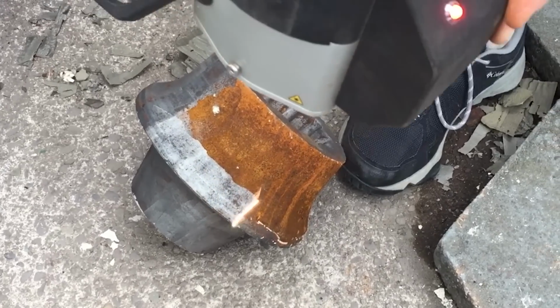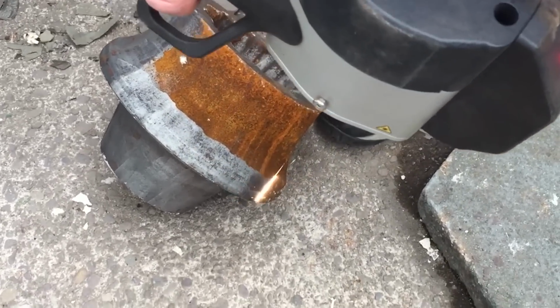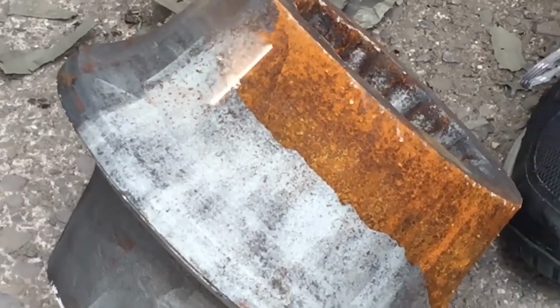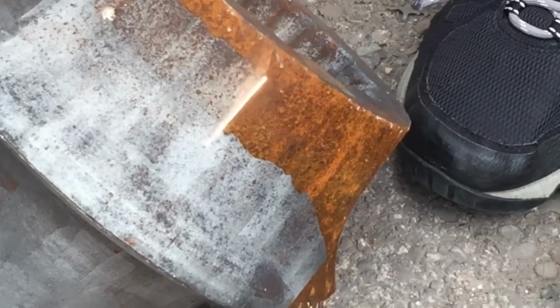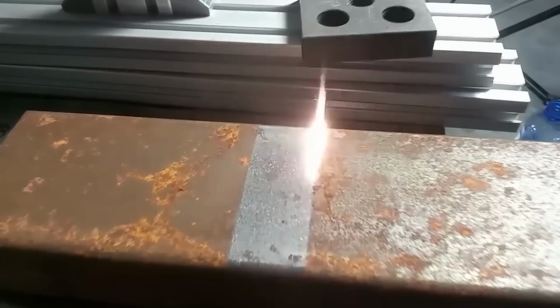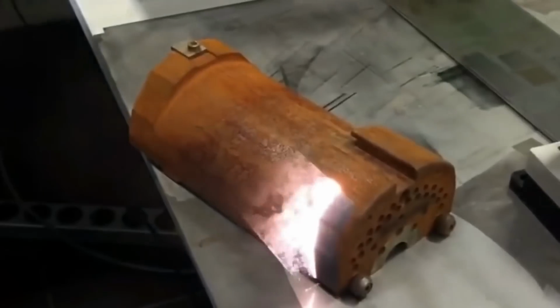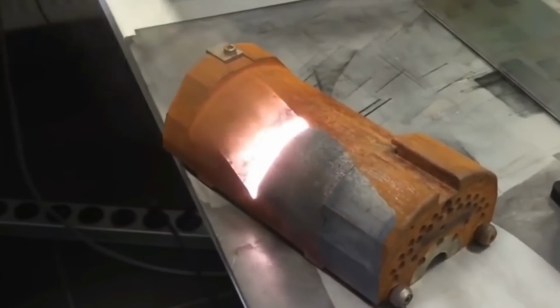Metal is often cleaned with another spectacular method, laser cleaning. The advantage of this technology is that it doesn't come into contact with the material, and so does not damage the fragile surfaces. It's also extremely accurate.